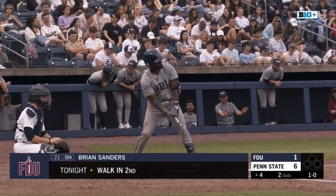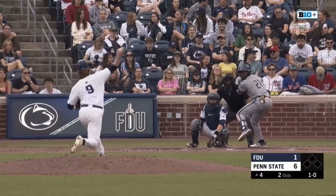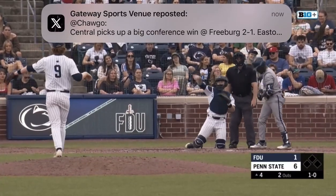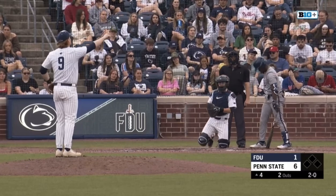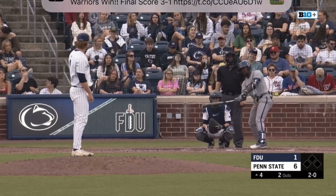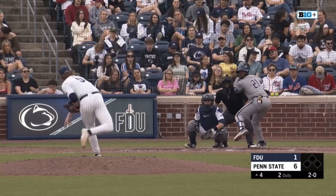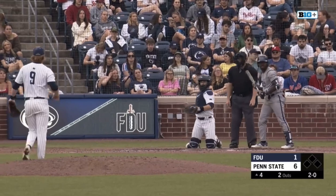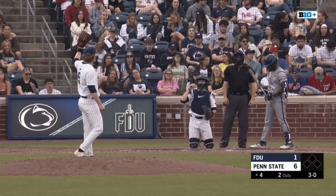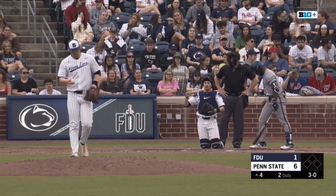Throneberry's last 3 outings, has only given up just 1 earned run. Pitch is outside, 2-0. Here's that 2-0 pitch. That one skips. It's 3-0, and Sanders is close to getting his second walk of the ball game.